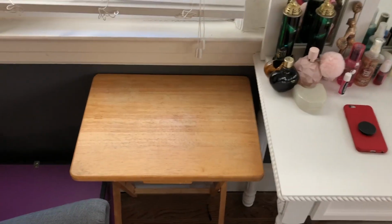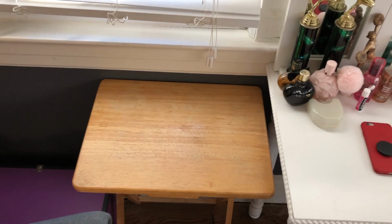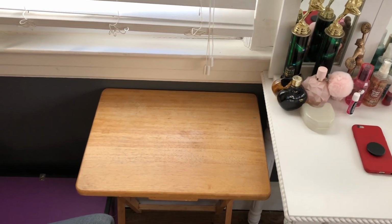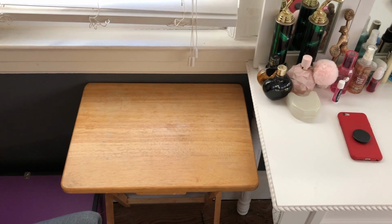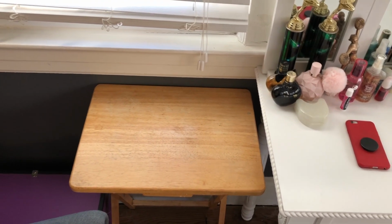Over here I just have this weird looking table. I don't really know what it's called, but I usually put it in front of my chair whenever I'm eating or whatever, and I think that's kind of useful. I know it may be weird to have something like this in my room, but I feel like it's kind of useful.